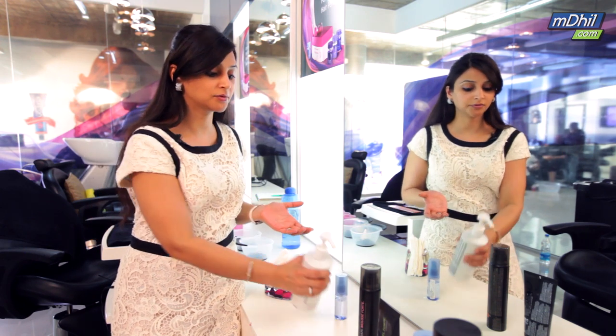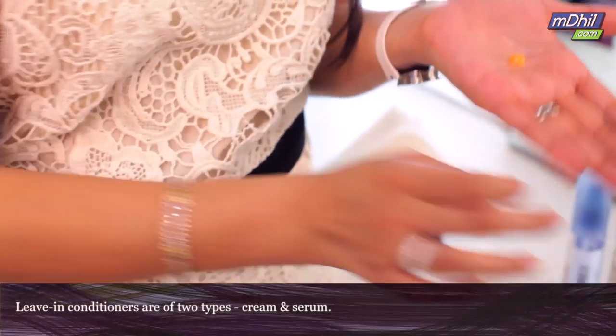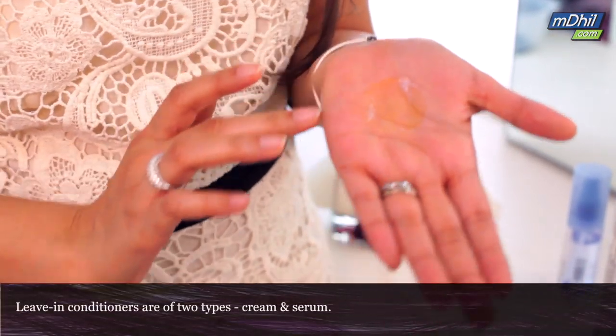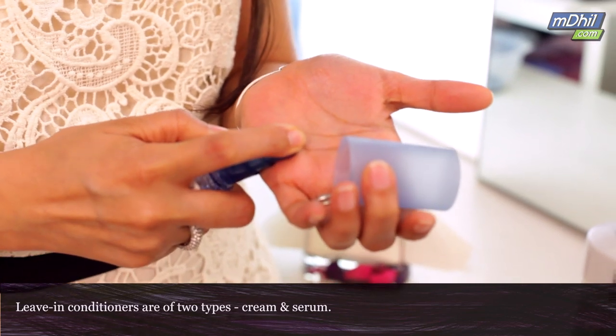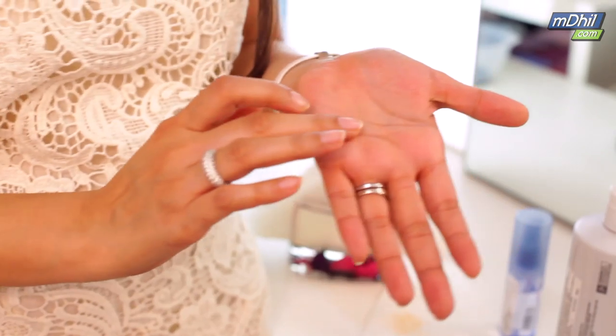They can come in a cream form. So you can have a product which is cream consistency, or you can have something which is oil consistency, so it feels almost like an oil, which is a serum. That's your leave-in conditioners, mainly meant to tame down the hair. They are meant to leave in that moisture content.